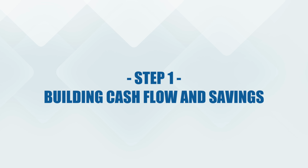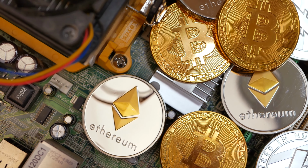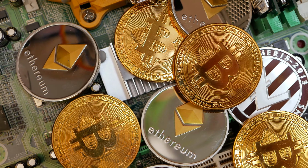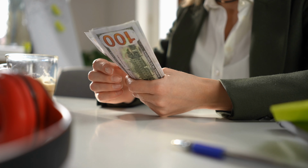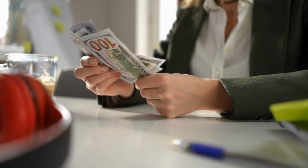Building cash flow and savings. Crypto can be a highly volatile asset with prices fluctuating from one day to the next, so what I find is you should only invest money into crypto that you know you can afford to not touch for a long period of time, i.e. for years, not months. When starting out, it's recommended to only use money that is left over once all your main and essential bills have been paid, as the last thing you want to do is have to sell your crypto at the worst possible time because the price has suddenly gone down and you need the money to pay essential bills.